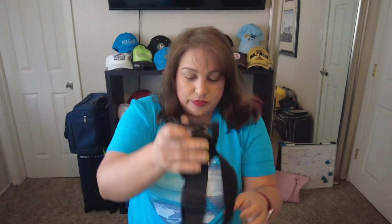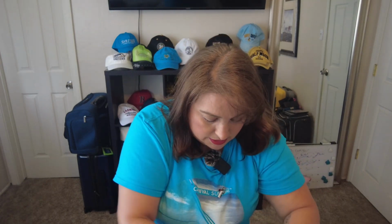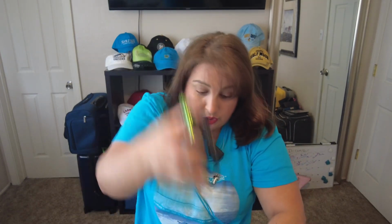But I did need a bigger case in order to actually be able to use all of these items or carry them with me. So I'm really just going to be putting all these inside this little case with the GoPro with the mount on it. This is just going to stay on it. I don't think I'm going to be taking it off.